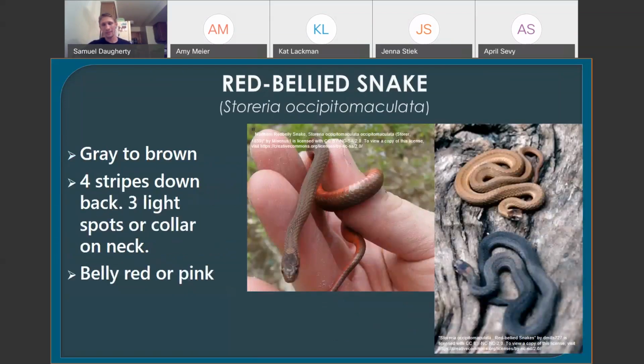The red-bellied snake looks a little similar, but there are some differences. They come in some different colors, so sometimes they're steely gray, like the one on the bottom. Sometimes they're kind of mocha latte colored, like the one on top, or anything in between. And instead of spots, they generally have 4 very faint stripes down the entire length of their body, kind of like a garter snake, but dark instead of light, and there's 4 of them instead of 3.